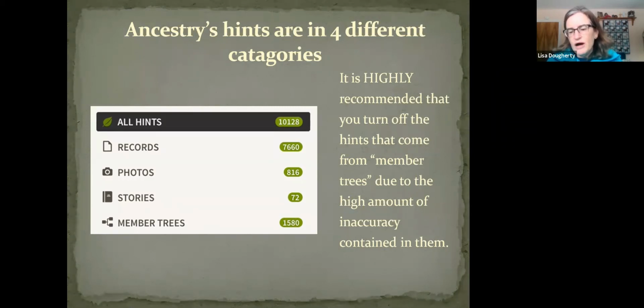And another reason why turning them off is effective is because there's a huge amount of inaccuracy in the online family trees. I believe the last estimate that I read somewhere was that 80% of the information in the online trees is incorrect. So with that said, you probably wouldn't look at records that were 80% inaccurate when you were doing your family tree. Do we have a question?